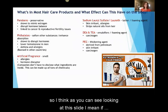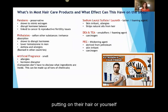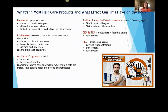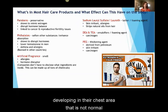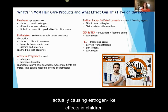So as you can see looking at this slide, if you are at all concerned about what your kids or yourself are putting on your hair, you're definitely going to want to continue listening about this product that LifeVantage is launching. And on the bottom there, we weren't trying to be funny. When you talk about mimicking estrogen in the body, you're seeing a lot more boys developing in their chest area, which is not normal. That's due to so many things in our foods, in the environment, and what we're putting on our skin that is actually causing estrogen-like effects in children.